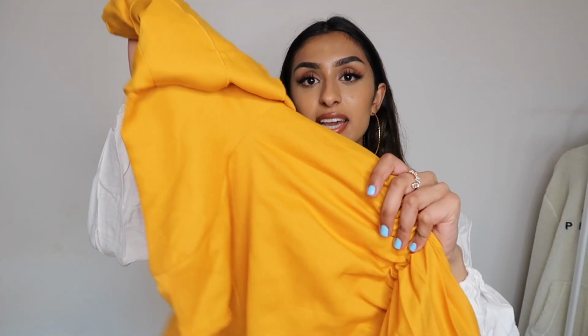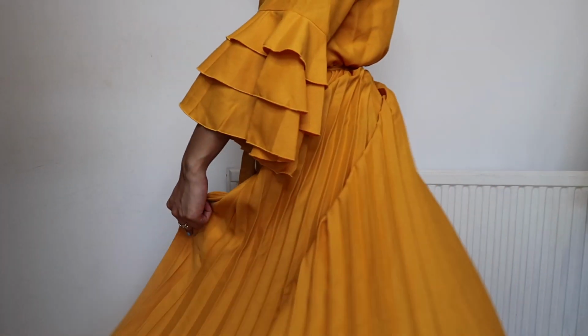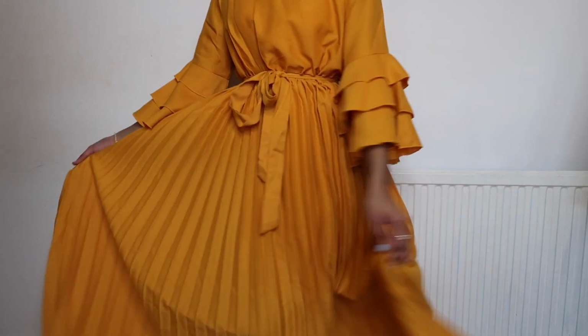So this is the first dress we're trying on, yellow, so summery. This is quite a thick material. I love this color on my skin. There's no zip, but basically the waistband's elasticated, so it's really easy to get into. The material is so nice, it's not sheer at all. And then the pleated skirt, I'm so shocked at how cheap this is, because pleated skirts are normally really expensive. So that's like how much twirl it has. I could see myself on holiday walking down the streets in this.